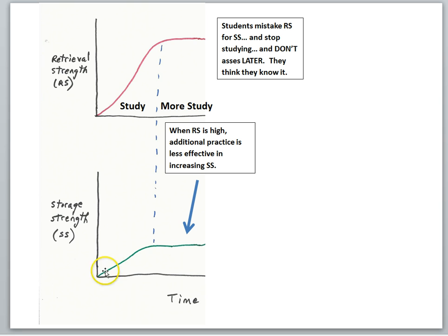Because remember, how well we store the information affects the rate of loss of retrieval strength, our rate of forgetting. Remember, retrieval strength is just that. It's just your ease of retrieving the information in the current moment.